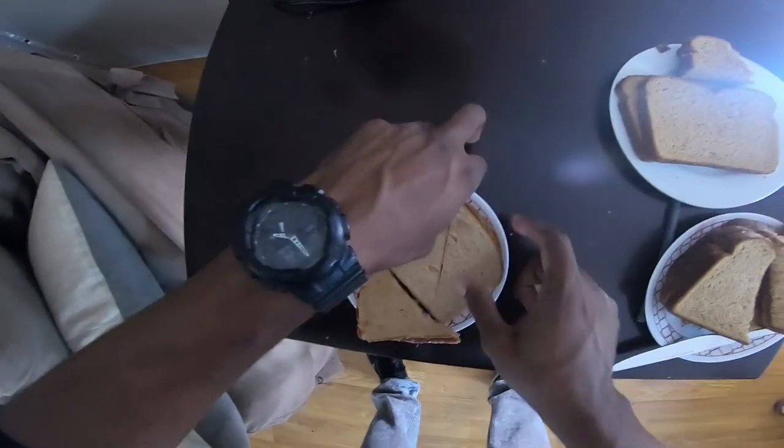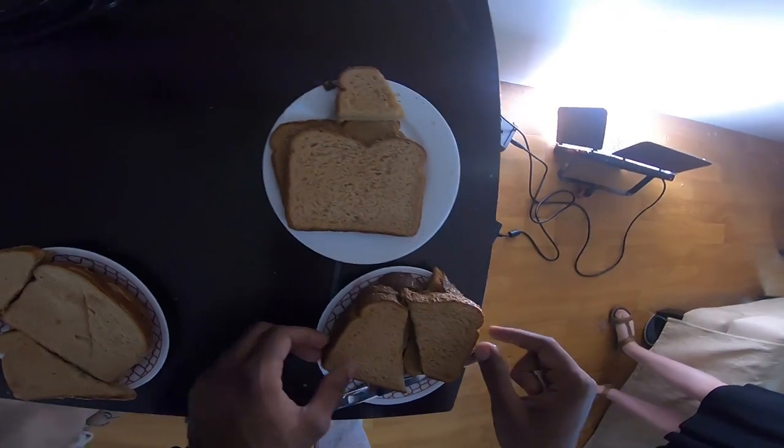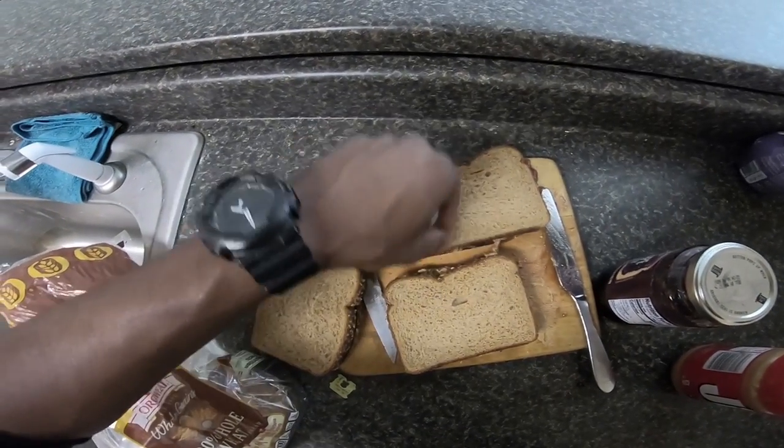These are all the puppies we used as props, man. This guy here didn't make it. So we went through, what, three sandwiches? Two-ish, three-ish. Oh, there's a bunch over here too? So we probably went through six sandwiches today, which is 12 pieces of bread. This was a full loaf of bread when we started.